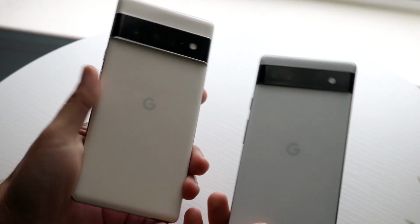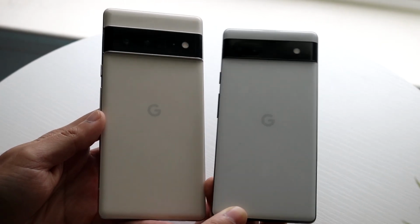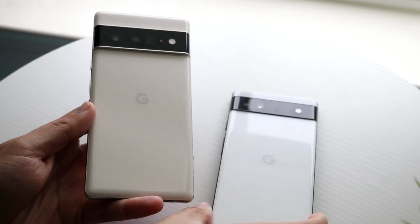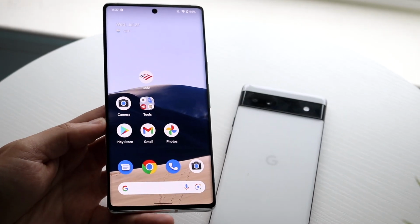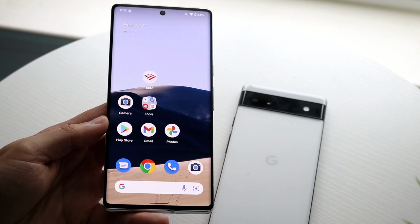Now, in terms of software and longevity, you're going to be getting a long-lasting phone from both of these. From what I understand, both these phones are going to last the same exact amount of time. So whether you get the Pixel 6a or the 6 Pro, they're both going to last the same amount of time, and they're both going to give you pretty much the same type of software experience too, because both of these are stock Android. That is one of the better features between both these phones, which I personally think is really cool.